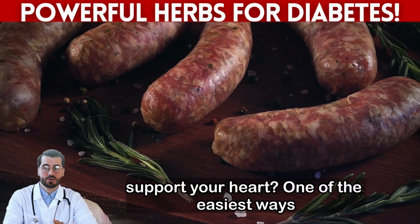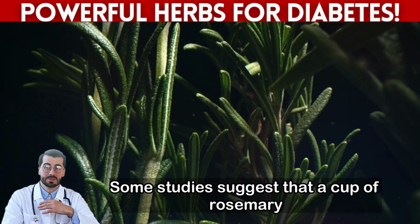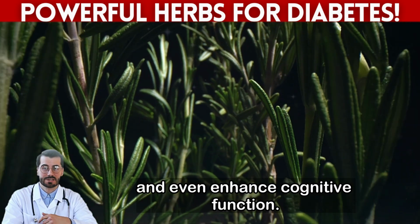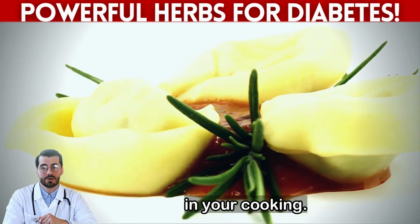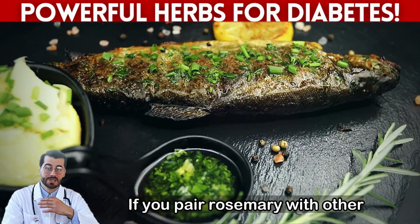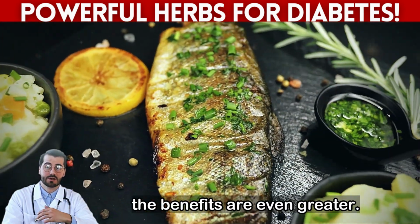One of the easiest ways is by drinking rosemary tea. Some studies suggest that a cup of rosemary tea per day can improve circulation, reduce inflammation, and even enhance cognitive function. You can also use rosemary-infused olive oil in your cooking, or take a rosemary supplement for a more concentrated dose. And here's a pro tip. If you pair rosemary with other heart-healthy foods like garlic and olive oil, the benefits are even greater.